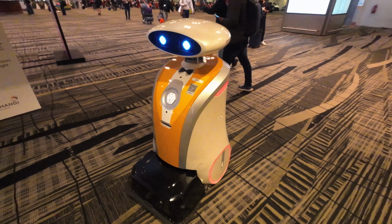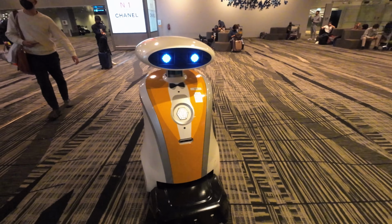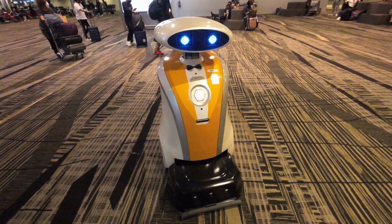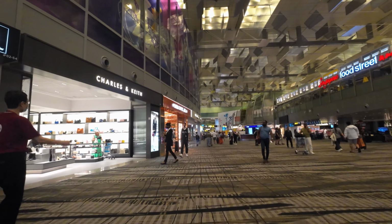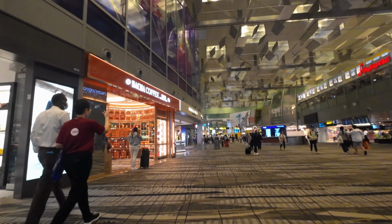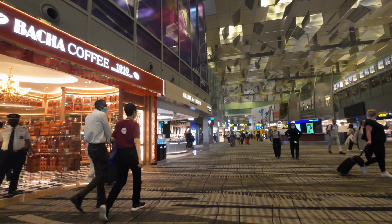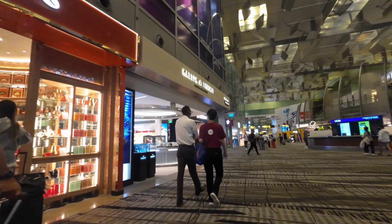Well, here we have Chris, the carpet cleaning robot from Terminal 3. Doesn't seem to be moving, so I think it must be on some sort of cleaning break. Up there on the right is the Singapore Food Street. 15, 20 stalls up there. What you do is you go in, purchase a card with a certain amount of value on it, and then you get that deducted as you buy things, and then whatever's left over, they'll give you a refund at the end.